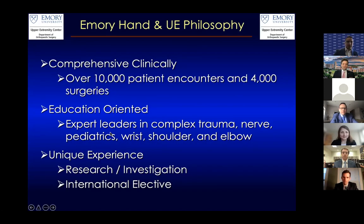In regards to our upper extremity fellowship, we have this idea of an upper extremity philosophy of what we would want. And so when we built the fellowship, this is what we were thinking. We wanted a comprehensive clinical fellowship, and Emory met this because we have over 10,000 patient encounters and 4,000 surgeries. We're very education oriented, and we've essentially attracted and recruited some of the expert leaders in complex trauma, nerve repair, pediatrics, wrist, shoulder, and elbow reconstruction.